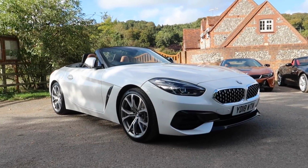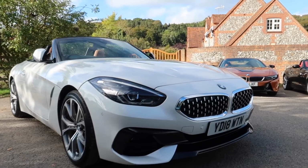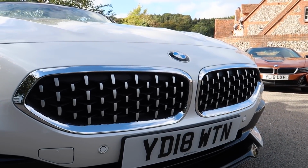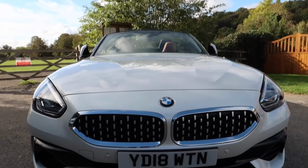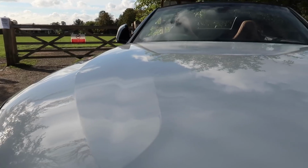Okay, so let's start with a quick overview of what this car looks like. We're going to start right at the front because, as you can see here, the new inspired kidney grills look absolutely mega. They almost look like a bit of braille writing, which is kind of cool. But yeah, it looks really nice. You can see the indented lines here on the bonnet. They look really nice as well.